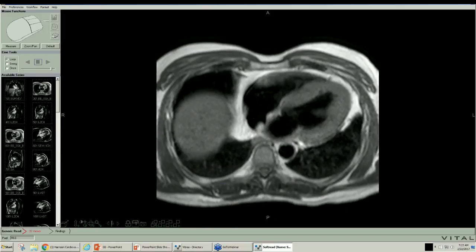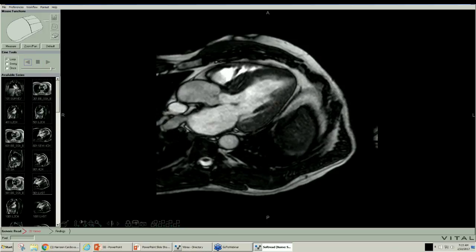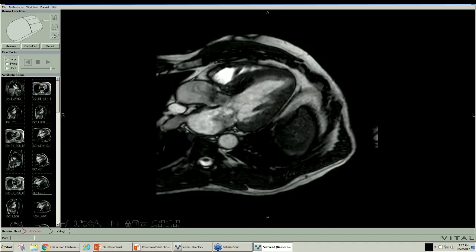More black blood looking at the myocardium. Looks like a sort of a two-chamber left ventricular outflow tract image. Got some artifact. Don't worry about that. It looks normal otherwise, except for left ventricular hypertrophy.